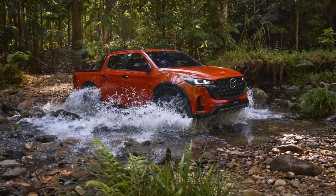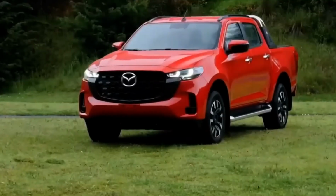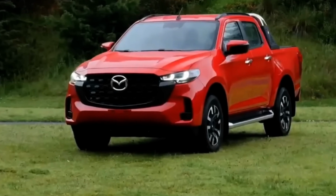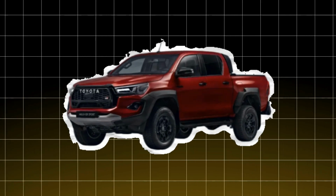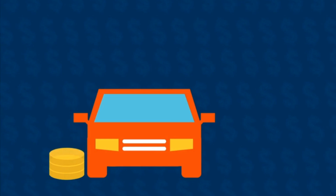The value proposition. Now, let's talk numbers, because this is where the BT50 gets really interesting. The base XS model kicks off at $36,400. That's before on-road costs. Now, compare that to a base Toyota Hilux or Ford Ranger, and you're looking at savings of several thousand dollars right off the bat.